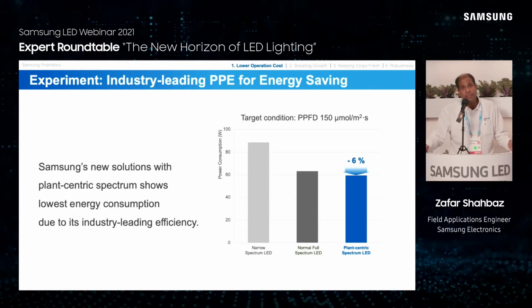So one interesting thing that we also noticed is that using the Samsung plant-centric solution, it shows less energy consumption compared to some of the other sources. Roughly comparing from the normal spectrum, it was roughly 6% lower. And compared to the narrow, we didn't really compare the narrow, the reason being is very obvious, and you can see up to 30 to 40% difference when you compare the narrow spectrum. But comparing normal to the plant spectrum saw a 6% decrease in energy consumption.